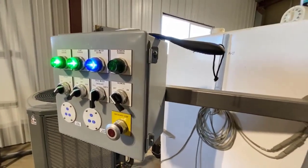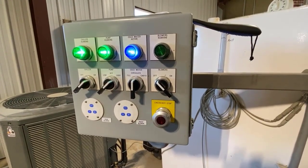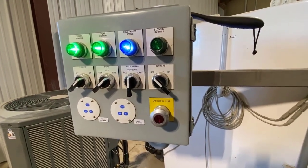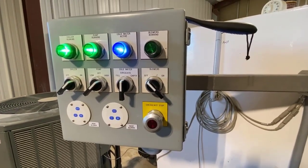That's pretty neat, all the options. I'm assuming sometimes it runs the pump, sometimes it runs the blowers. Yeah, the blowers and the chiller, we put that on to keep the water cold.